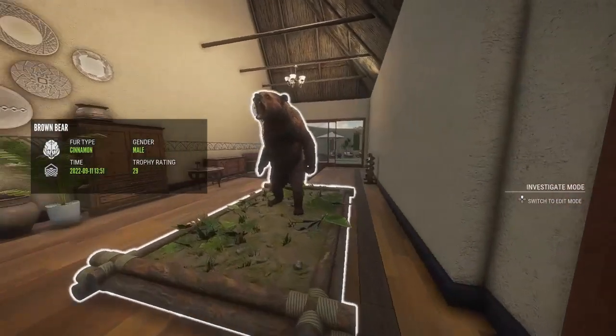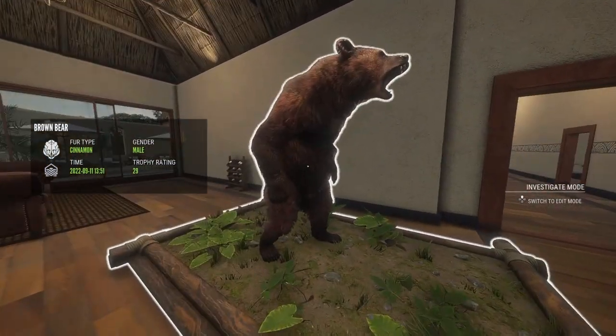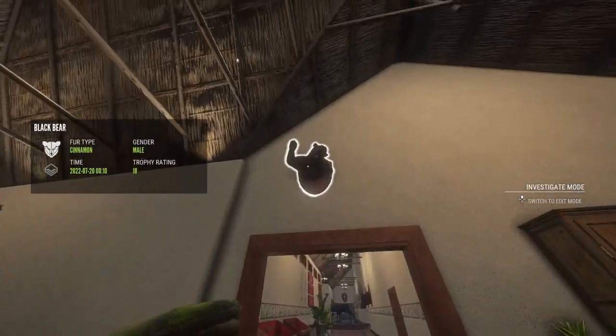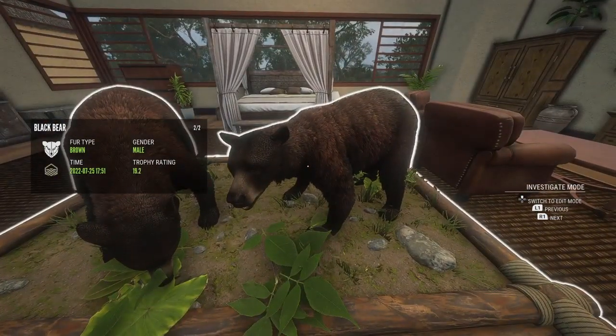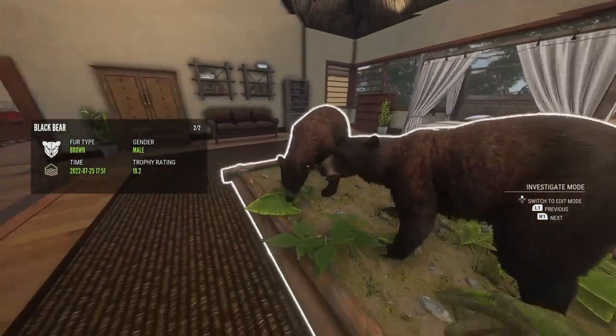Then here we got a, I'm pretty sure this is max score. I think 29 is max score, and I'm pretty sure this guy was some max weight as well. I was hunting some brown bear or medvid. Then we got another cinnamon black bear, rare. And we got two brown fur types for the black bear. They are very rare, I think, as I've heard.